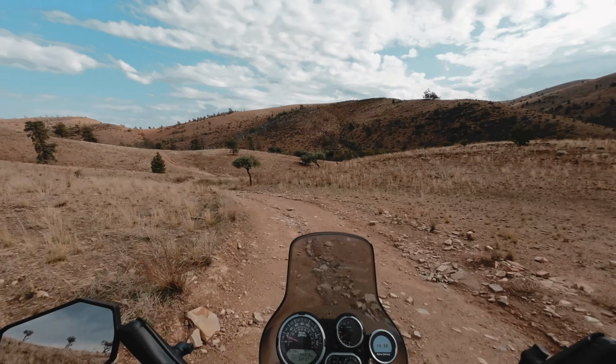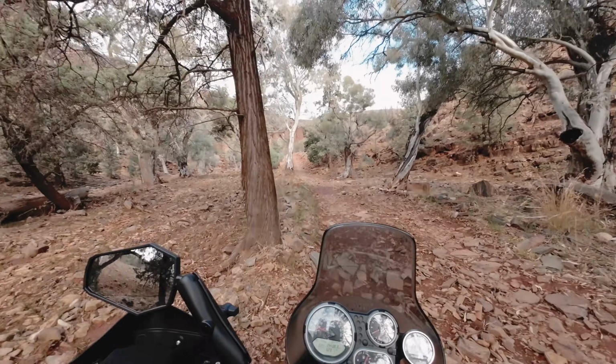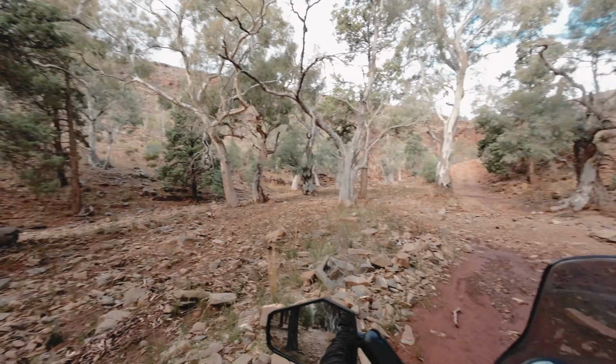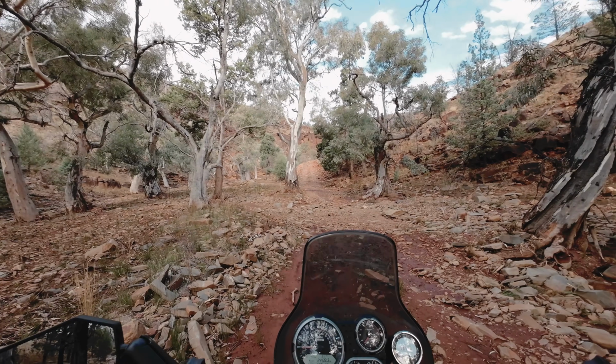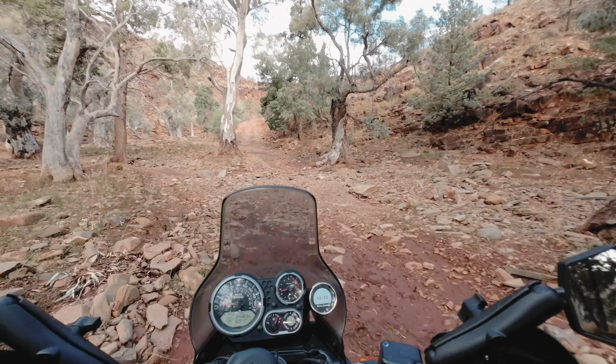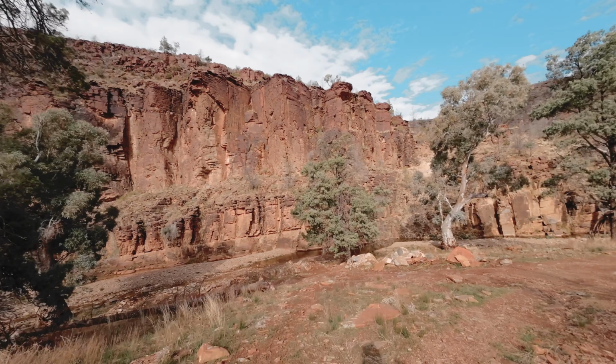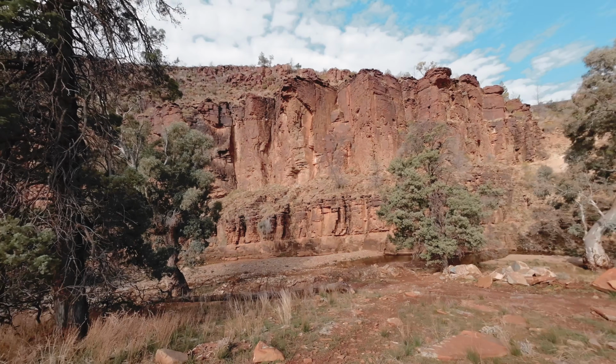The track eased up and then went back to riverbed crossings. I then came to a fork in the road. This time, I guessed going to the right as it went uphill, and that's what this whole section is all about. Another river wall cut out over millions of years.